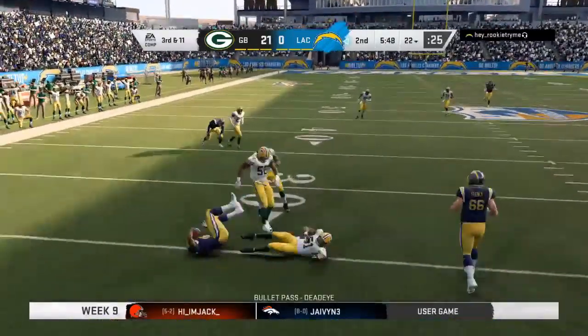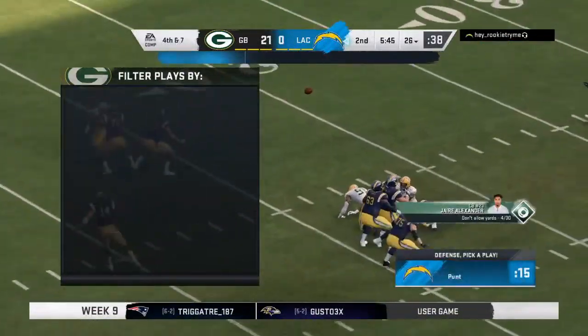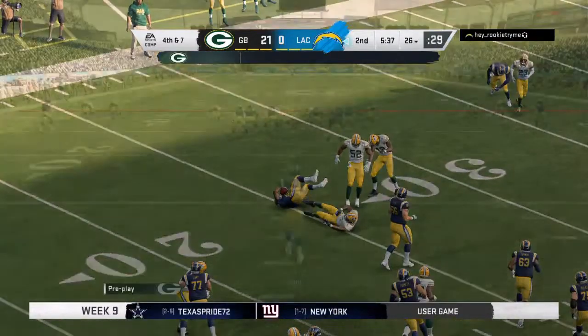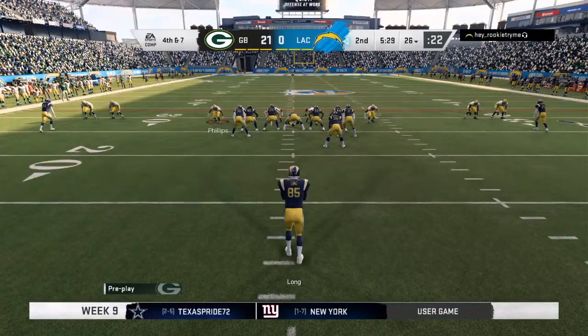He'll get this one complete to Davis. And this will not get close to the first down marker as he's brought down at the 26. They get only 4 that time as that leads us to a 4th down. Here's Ty Long now as he'll punt it away for the 2nd time.